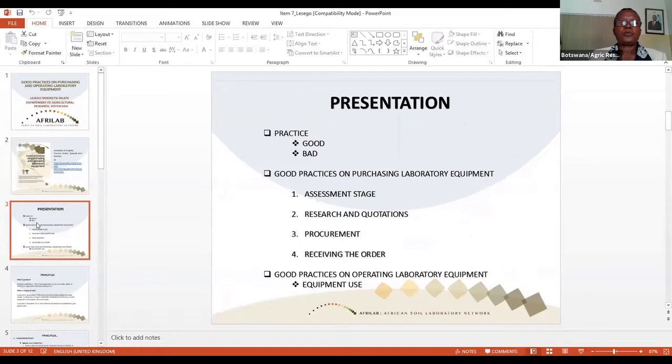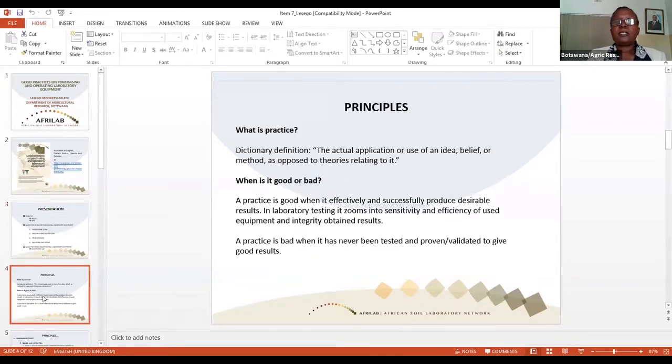Our presentation is going to flow as follows: we are going to start off by trying to understand what we mean by practice. Then we look at good practices in purchasing, and then good practices in operating the laboratory equipment. The dictionary definition says practice is the actual application or use of an idea, belief, or method, as opposed to theories relating to it. It's a good practice when it effectively and successfully produces desired results.